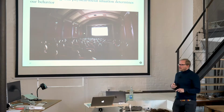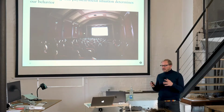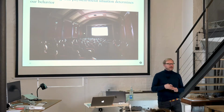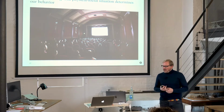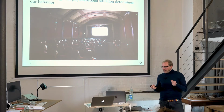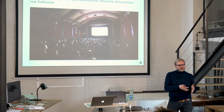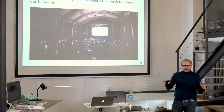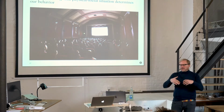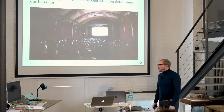So these environment or behavior settings have different characteristics, like the number of participants, their duration, the roles that take part in there, the activities. And Barker speaks of standing patterns of behavior. Even if you are not adhering to these standard patterns, people in the situation might say like, psh, or so. So they kind of intervene and keep up that standing pattern of behavior.